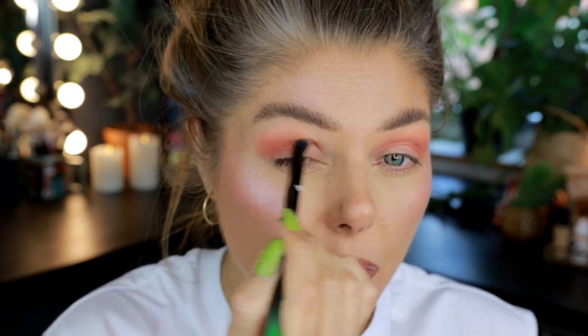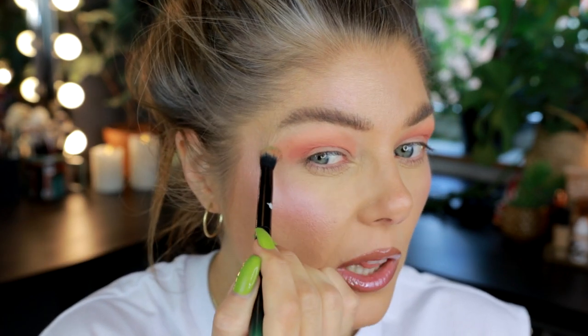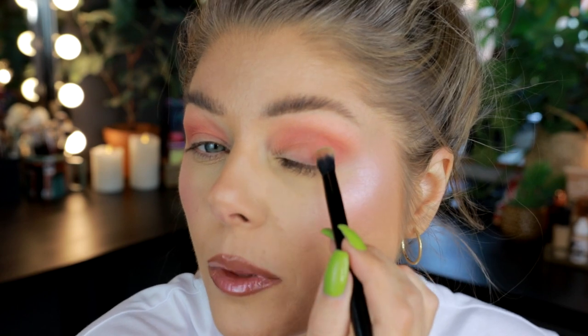Not helping with the pigment, or maybe it's because it's see-through. It does help with the blending, and maybe it will help with longevity, even though I don't have a problem with longevity. I just don't think that this is helping with the pigment.